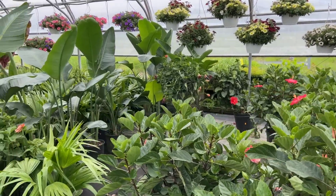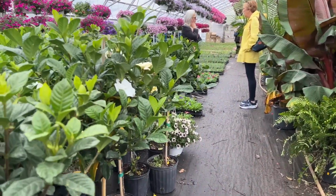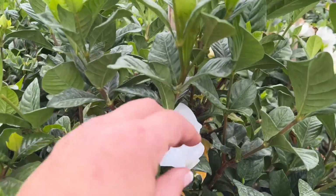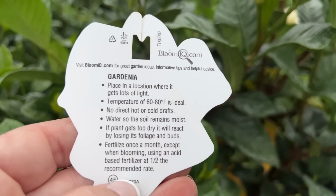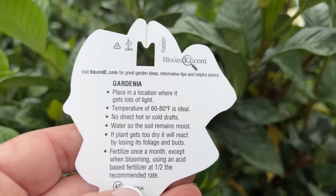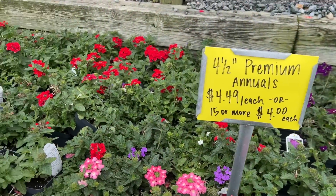So many pretty things. I've hesitated to buy any of these tropicals because they have to come inside the house during the winter. I was very tempted by this gardenia though. I almost got it. But I decided, nope, I didn't want to have to struggle through the winter with it.